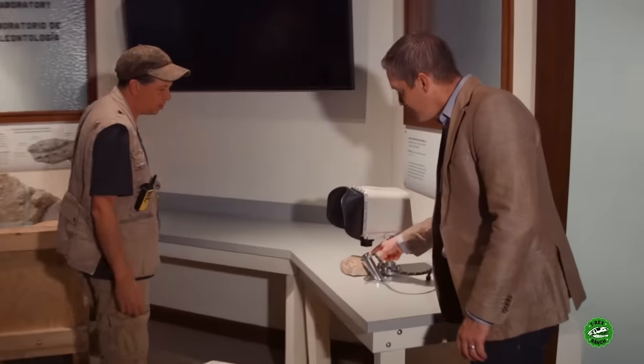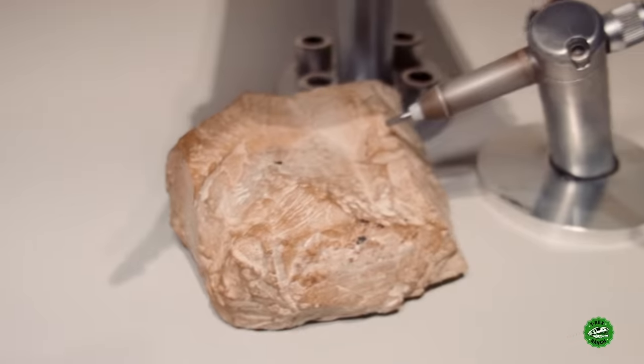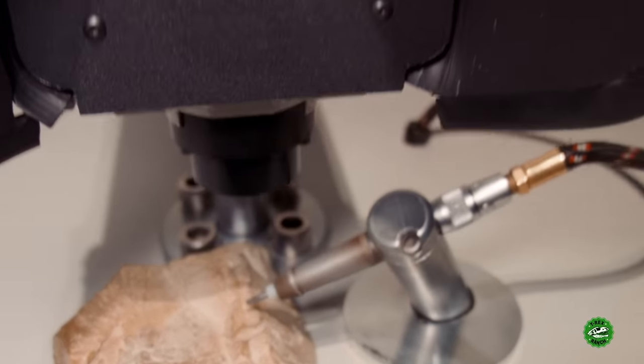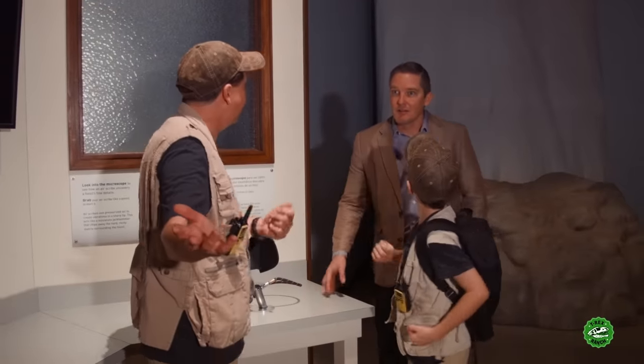Yeah, so here you can see a little air scribe. This is almost like what you might find in a dentist office. You can peer through and see how we actually prepare fossils with that tool. Awesome, okay. Which way to the exhibit? Well, let's go this way.